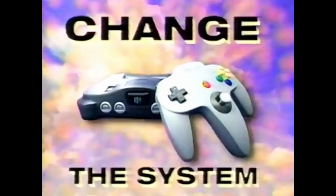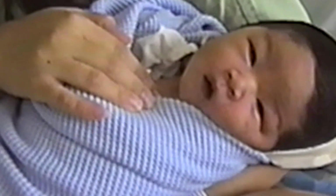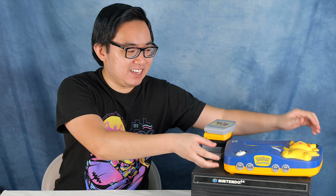So today I'm going to be sharing with you guys my entire Nintendo 64 collection. Before we begin, I should mention that when the Nintendo 64 was first released, I was nowhere near being birthed, so these are actually all of my older brother's Nintendo 64 games, and they've pretty much just been passed down to me.